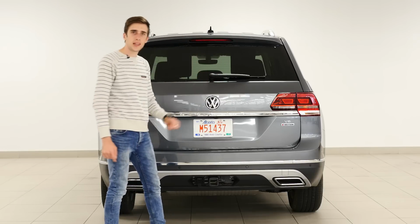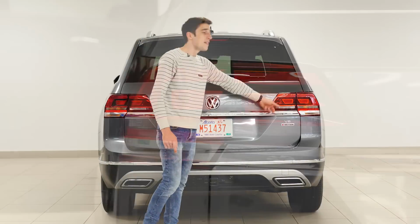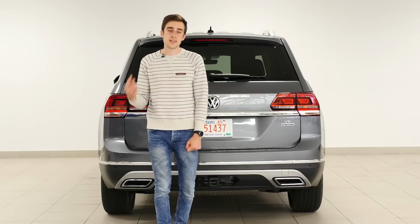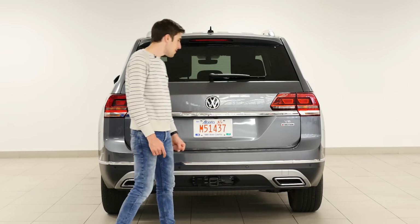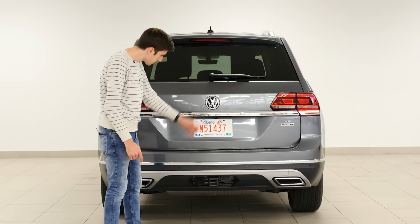I really like the back end of this vehicle. I actually like the back end more than the front. These taillights, they look like LEDs, but they are not. You have to get the Exec Line to get the LED taillights, which is kind of strange, but oh well. And because this is the Highline, that means that we get this fancy chrome.